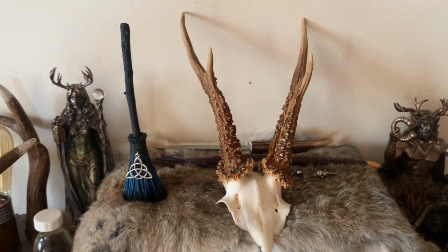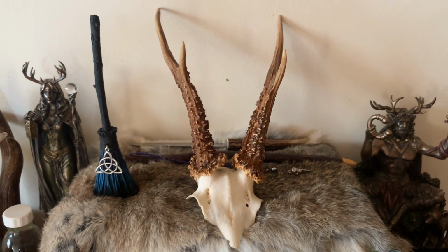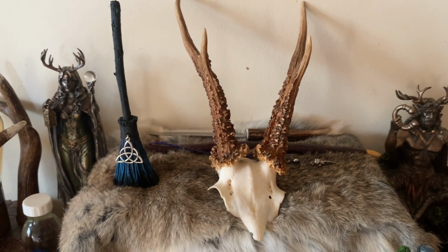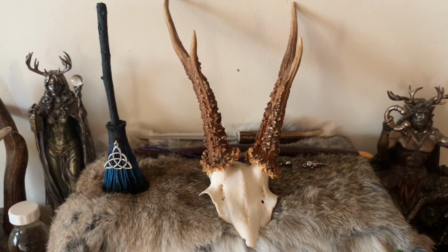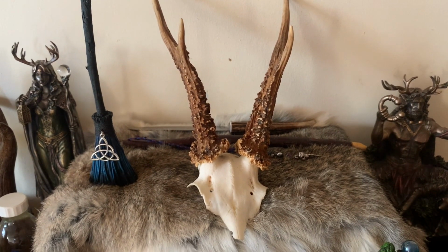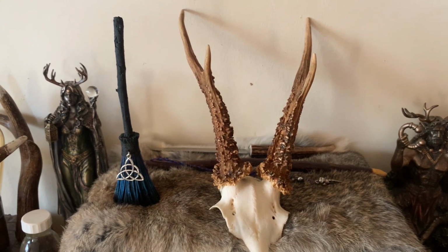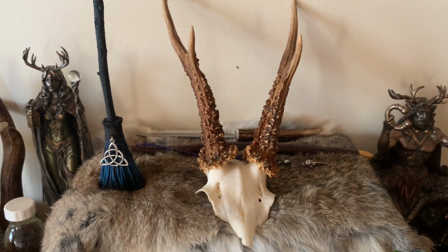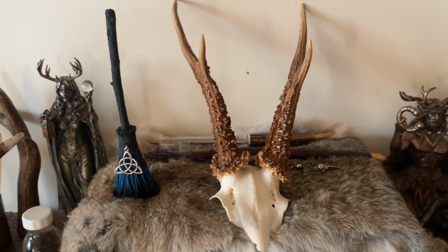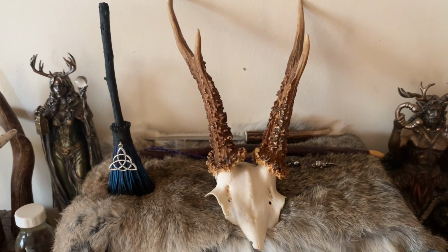Now I will say, guys, these are all ethically sourced. I would only purchase ethically sourced things. These are not animals that have been killed specifically to take their fur or their horns or anything. These animals are ones that have been found dead, or killed on the road, things like that. The reason I've put them here is because deer is one of my spirit animals, and of course I have the Horned God, which has deer antlers, and same with Ellen of the Ways. I just wanted a representation in animal form.